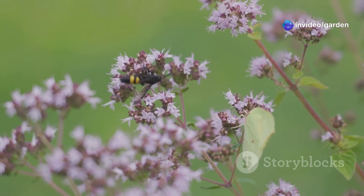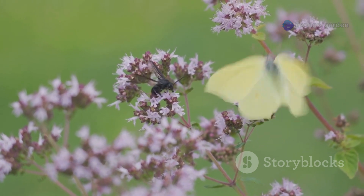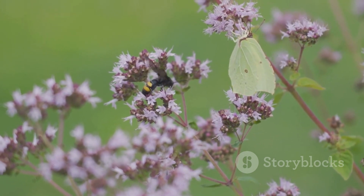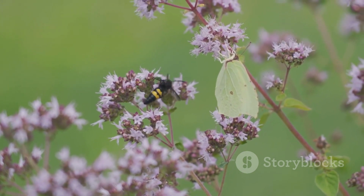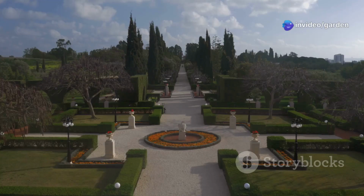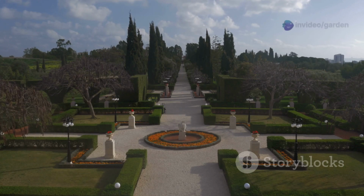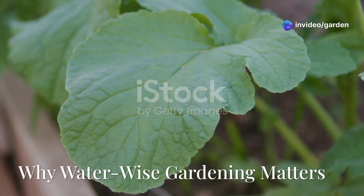Imagine a yard that attracts pollinators, provides shade, and bursts with color, without the constant need for watering or mowing. Water-wise gardens can be a haven for both people and wildlife, creating a space you'll love to spend time in. In fact, with the right approach, you can create a stunning and vibrant garden that thrives in dry conditions. Let's explore how you can transform your outdoor space into a beautiful, sustainable oasis. One that saves water, supports the environment, and looks amazing all year long.